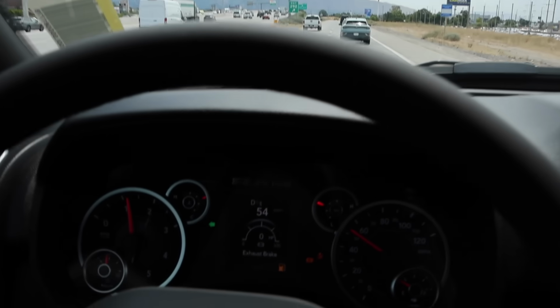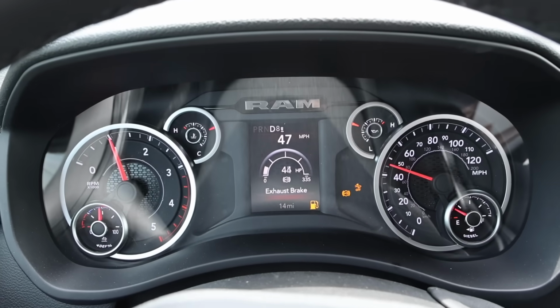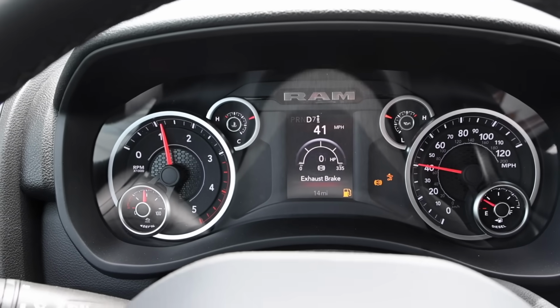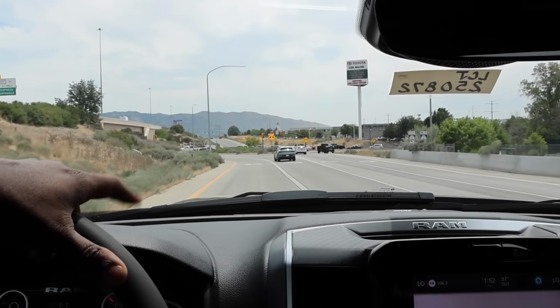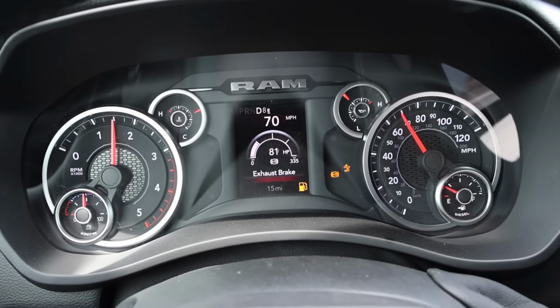But yeah, let's check out this exhaust brake now. This is where Ram wins. And having this exhaust brake, it's a game changer. A little bit of a downshift. I actually hit the throttle a little bit because I think the light's green up here. But yeah, the exhaust brake is so strong with this truck. Here it is again.